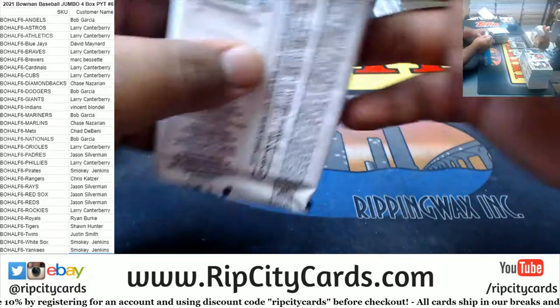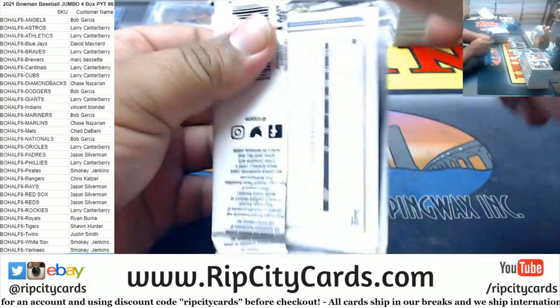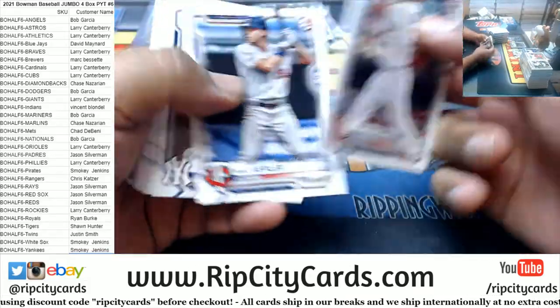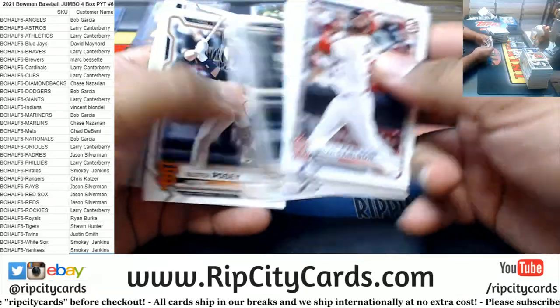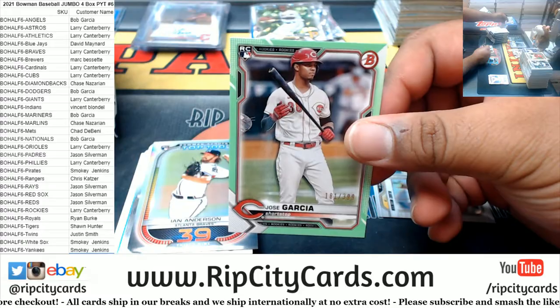All right, box number three time. I just love how easy Bowman Jumbo is to break. Jose Garcia, $3.99 Reds.